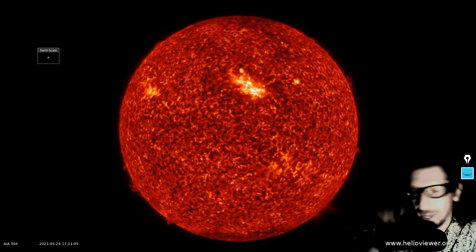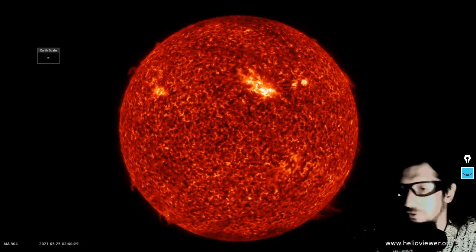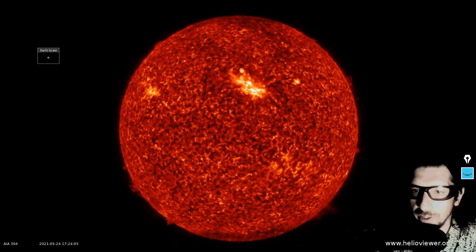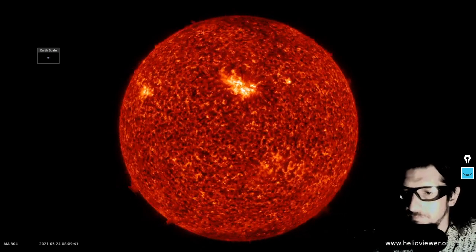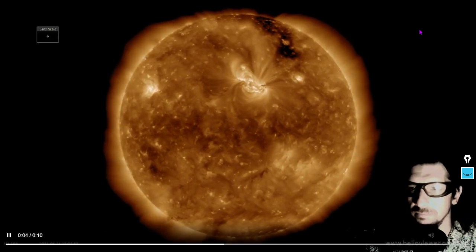And we're looking at Earth's life giver, the star around which it orbits. And this is the ultraviolet emission spectra of ionized helium. Here's another view of the same star.